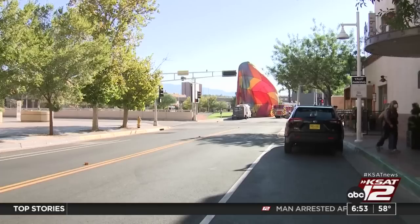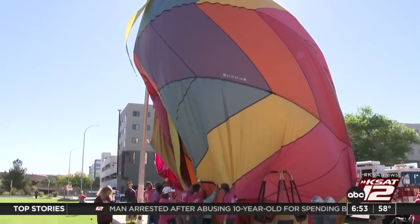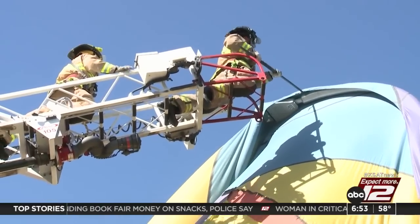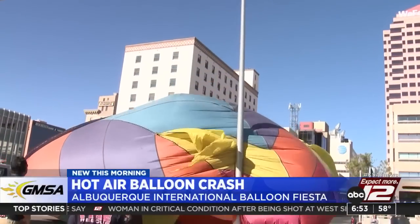All right, this morning, the world-famous Albuquerque Balloon Fiesta is underway in New Mexico. So as thousands of hot air balloons take the sky, one pilot had a hard time getting the party started. So take a look on your screen. Uh-oh. One balloon became entangled in a light pole near downtown Albuquerque. Fortunately, no one was seriously injured. Fire crews were able to use a ladder truck to untangle the airship from the pole.